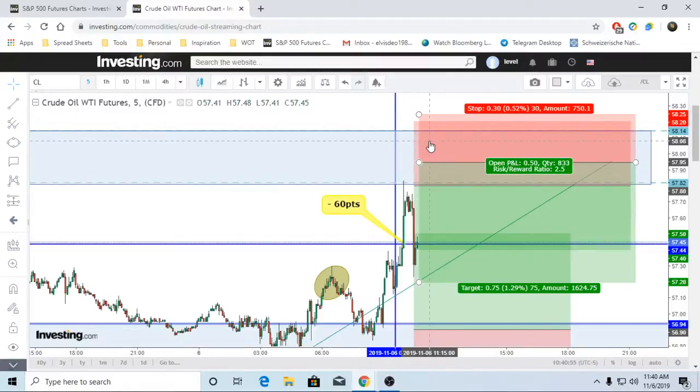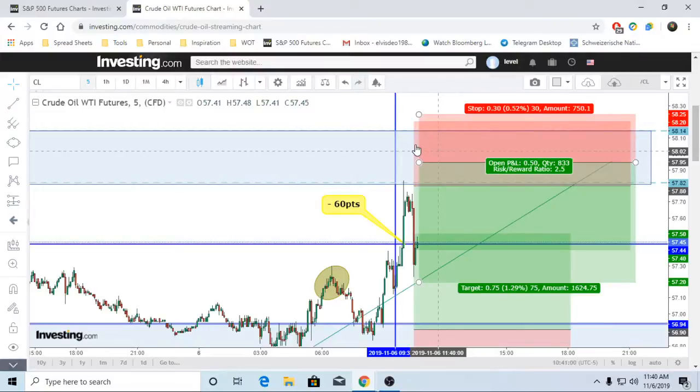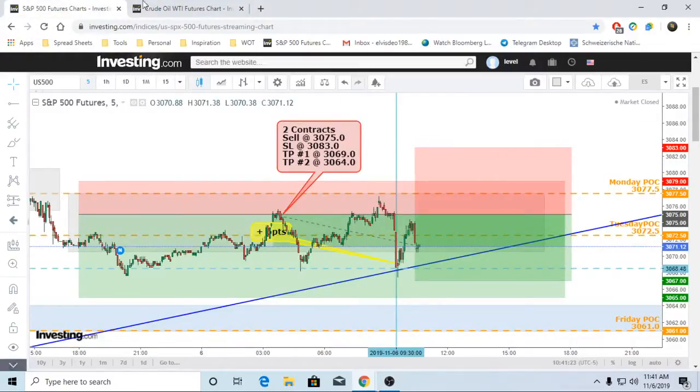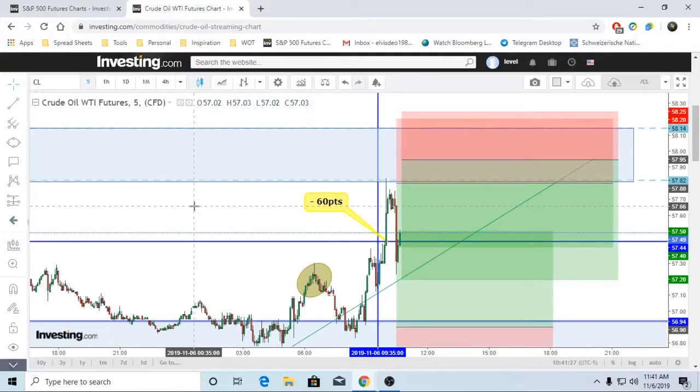Make sure we manage our risk, because we're balancing at minus 30 points right now. So we don't want to be losing more than 100 points per day. That's our acceptable loss, maximum at 1,000. And yes, it's here. That's the idea, yes. That's it.